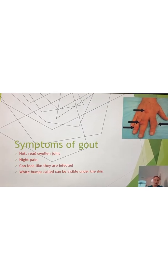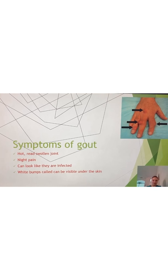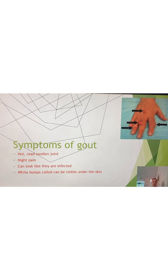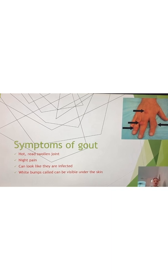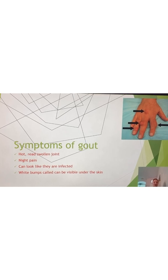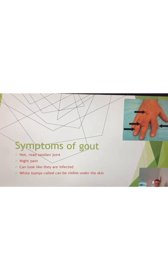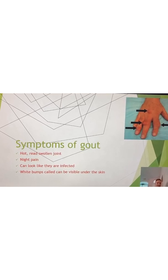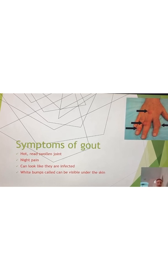So, what are some symptoms of gout? When someone comes into the clinic and you see a joint that is red, hot, swollen, and looks very, very painful, it could be a sign of gout. Not only that, but if they complain of night pain and the joint especially looks infected, you're going to want to send them out to have a fluid biopsy on that.